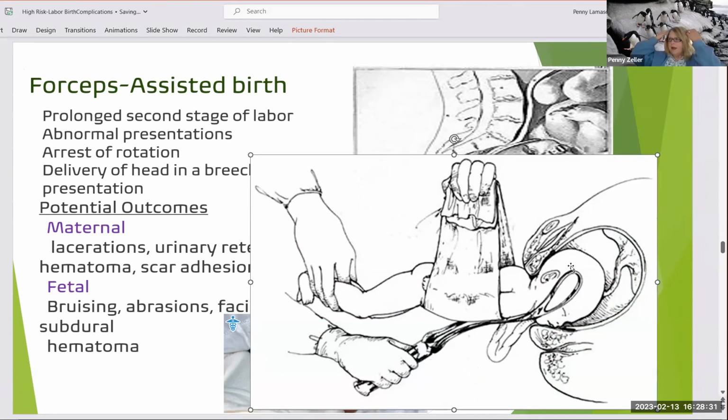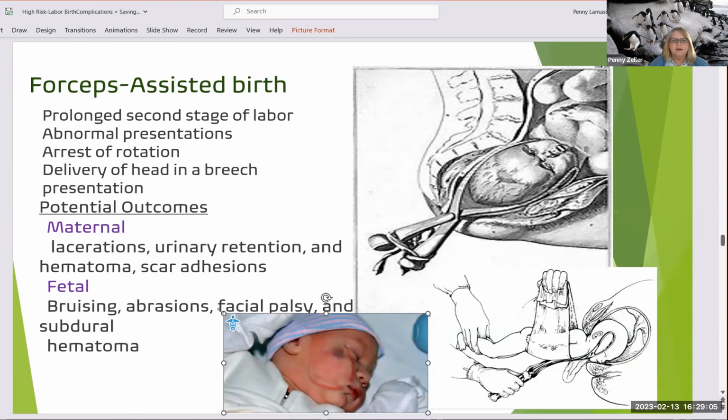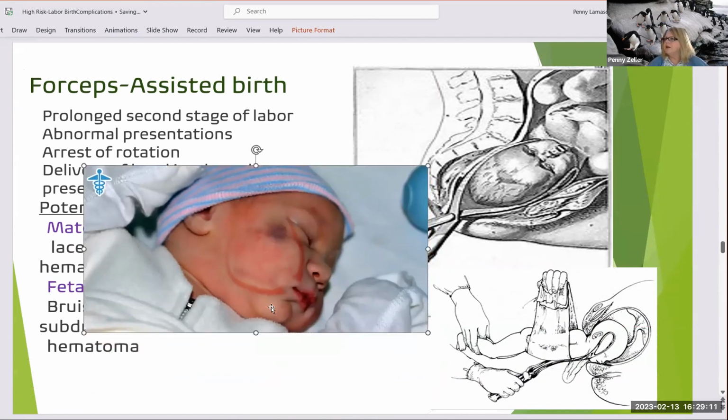Down here on our heads underneath is the facial nerve, right? It's one of your cranial nerves. The facial nerve innervates the face as far as smiling, frowning, things like that. So if there's pressure against that facial nerve, it could be damaged by using forceps. It's usually not permanent damage, but the baby might have some facial palsy because of this. So that's a risk we take with that. In this picture, this baby doesn't show any palsy, but you can see a little bit of abrasion there from the forceps and a bruise.